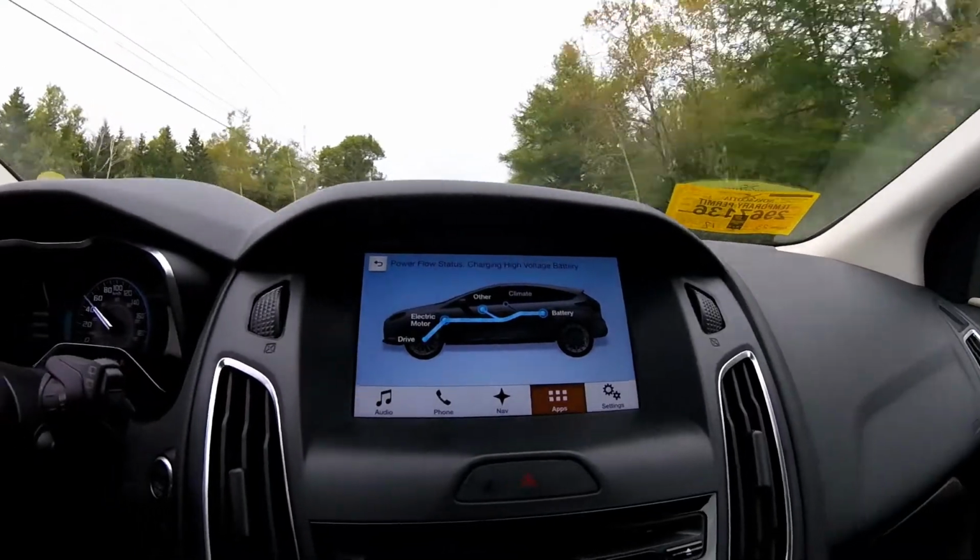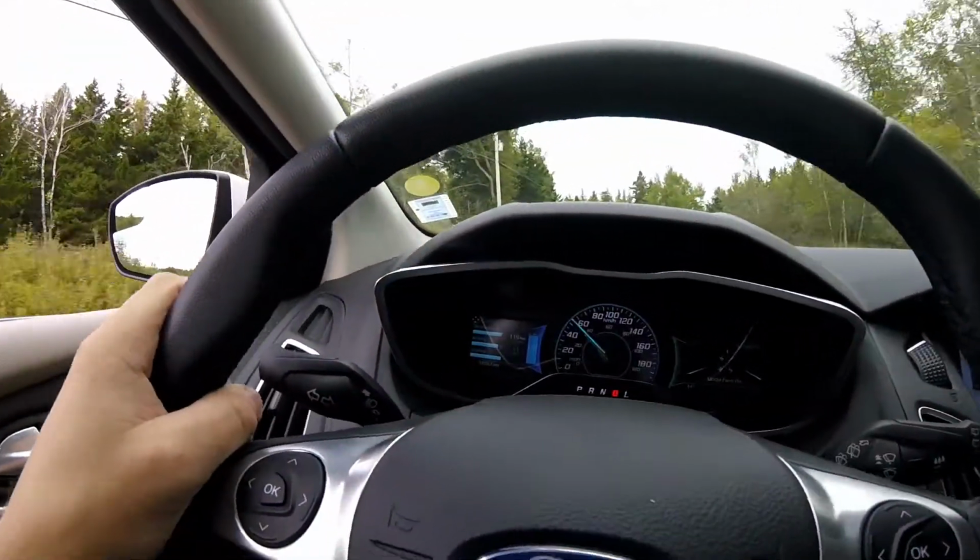So under the hood, there are 3 different types of fluids. There's glycol for cooling the motor and the battery system. There is brake fluid for the traditional friction brakes, which you barely use. Brakes last a really long time on an EV because you use the motor as a generator to slow you down as opposed to just wasting all your energy and heat losses with the brakes. And there is windshield wash.